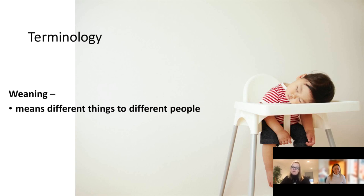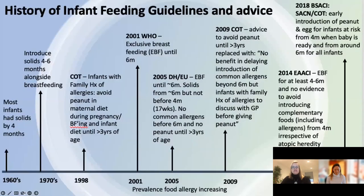things to different people. And what I'm really going to be talking about is complementary feeding. So that's when we are introducing solid foods when breast milk or infant formula is no longer sufficient to meet the nutritional requirements of an infant's rapid growth. So the infant feeding guidelines are really talking about this, the introduction of solids.